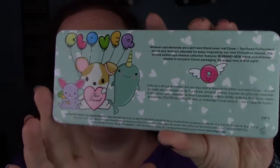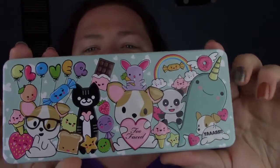I don't know what it has to do with the stuff that's inside, but it's pretty cute. As you can see, this is the Clover palette from Too Faced, and this is the one that we are going to run with. I'll show you the inside of it. I haven't seen this one in a store yet. The two palettes that I bought, I actually bought them directly from Too Faced, which I do not recommend doing because it takes forever for them to actually stick them in the mail.